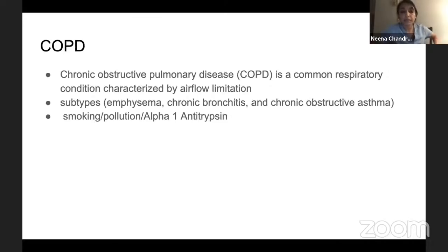COPD can't be caused by many things. Mainly, smoking is the number one cause. Sometimes pollution can do it, back in the olden days, whatever was around in the air, and alpha-1 antitrypsin. So it was actually very, very important.